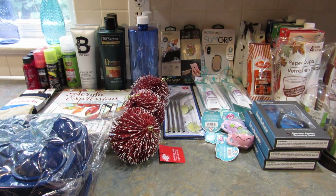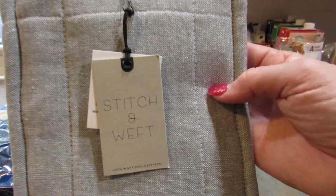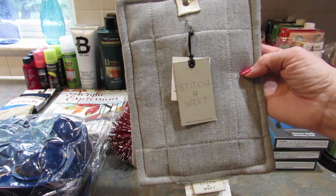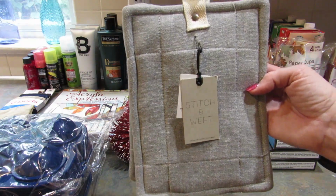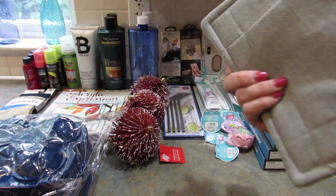And then the last item I found. I forgot to mention, but you guys already probably know this by now, that after I show you what I found, I have pictures. But here's the last item I actually bought, and I've been looking for these for a while. And they are these Stitch and Weft hot pads or pot holders. So excited to find these. I've seen several people haul them, including Anna from Only in My Dreams. And when I saw her haul them, I was like, I want those. But anyway, I did find these.